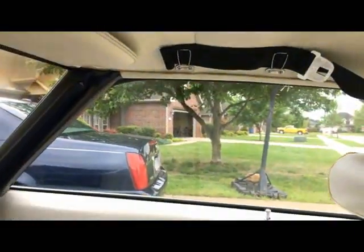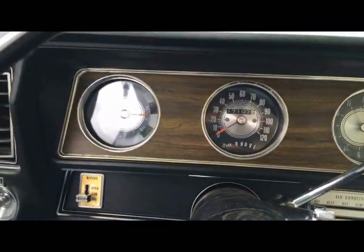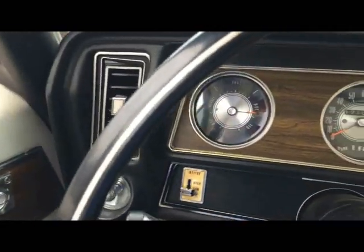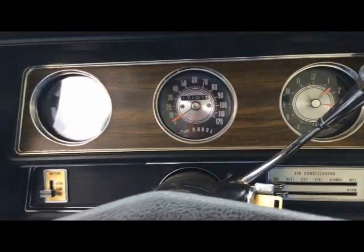I love this thing so much. It's so much fun to drive. Oh! Wow! It's been a long time since she's come down that low. She's purring.